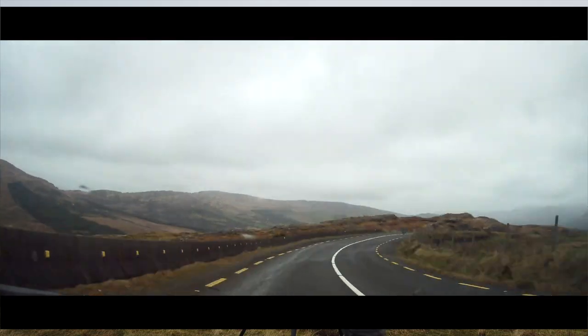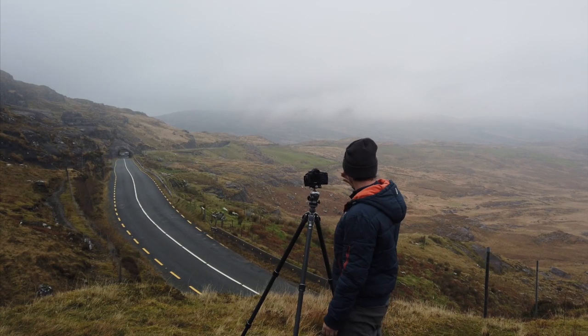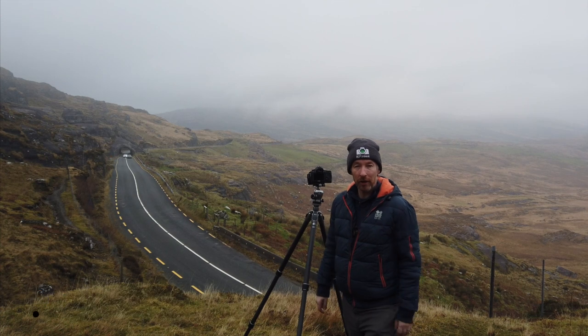Beautiful part of Ireland, absolutely stunning to look at in nice weather when you can actually see in the distance, but visibility actually is quite poor right now. But either which way, I'm here now, so I want to try and get a couple of photographs.